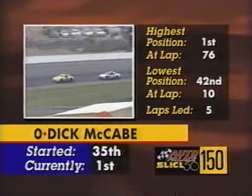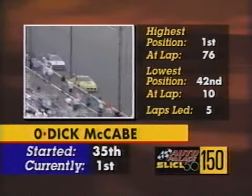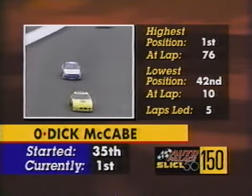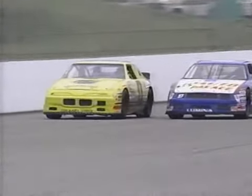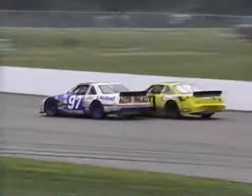So here's McCabe. Fell as far back as 42nd when he made a pit stop at lap 10. 35th to the lead. Darrell, Joe Bessie's car is just average down the straightaway, but it's really fast through the corner. Yeah, it is. He just rolls on up. Now, he and McCabe will run about nose to nose down the straightaway, but when they hit the corner, it'll be all over. There he goes. See, Bessie made up his lap now.